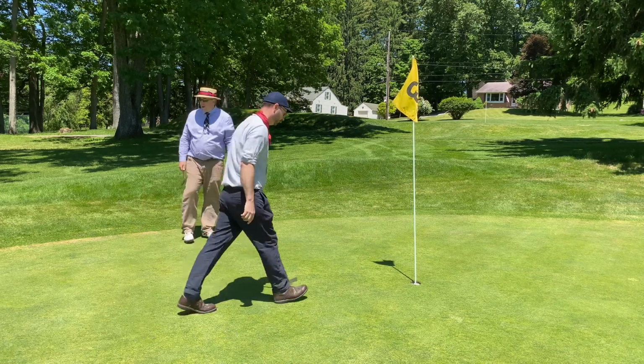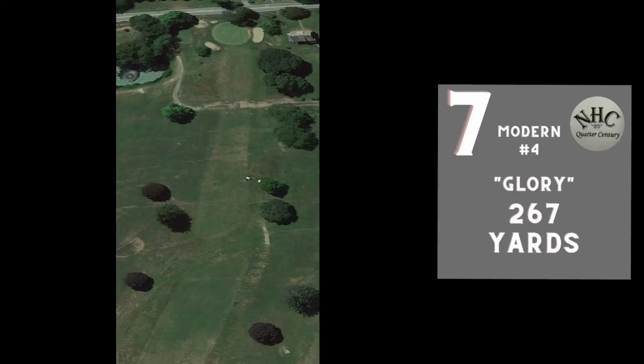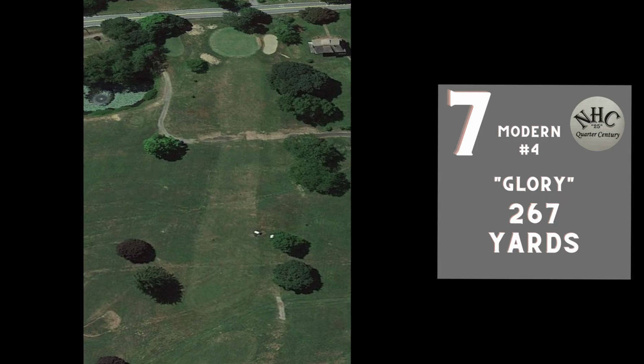And it felt good to drop that in. All right, number 7, Glory, 267 yards.